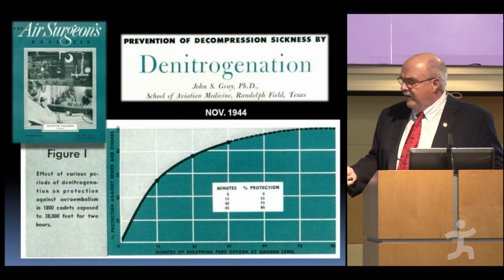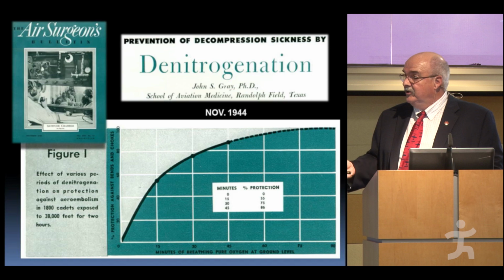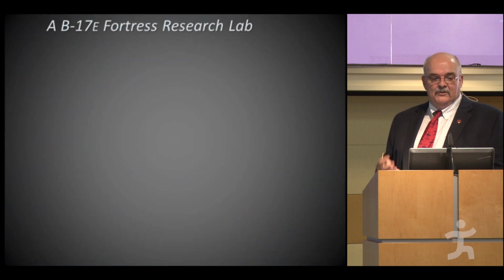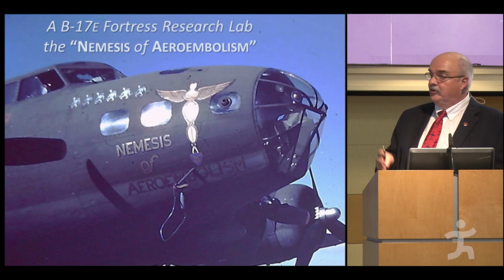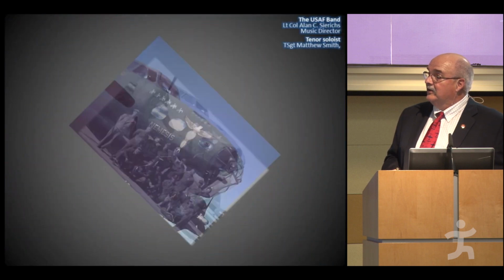This is just showing you how effective it was. This is the time breathing pure oxygen before you ascend, and this is the decreased risk, or the amount of protection you had against decompression sickness. So it became a very important treatment for preventing the bends. In fact, it was so important that the aeromedical lab at Wright Field would name their research plane the Nemesis of Air Embolism. Let's look at that.